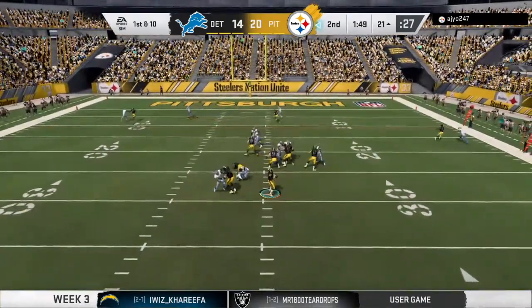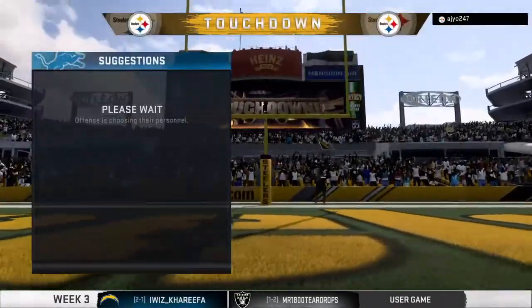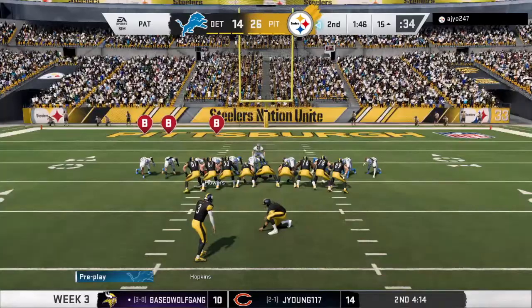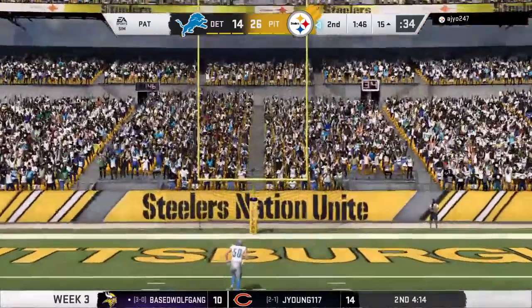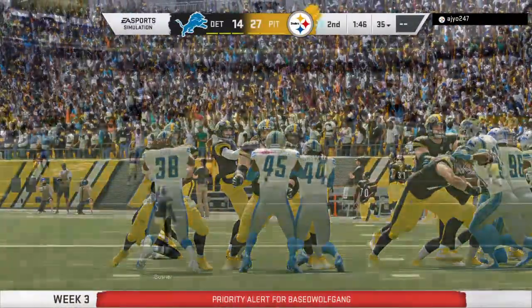Following the interception, Mayfield. And caught in the end zone. Touchdown, Steelers. David Moore. 2 catches, 2 touchdowns here so far. And the Steelers, they broaden their lead. Extra point good by Hopkins. And the lead now stands at 13.